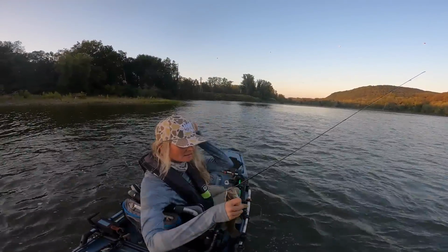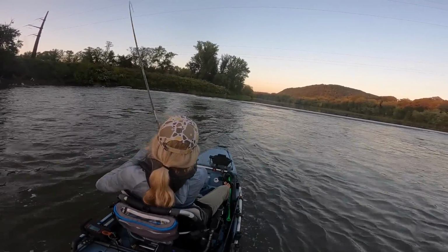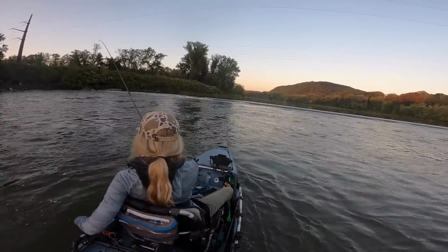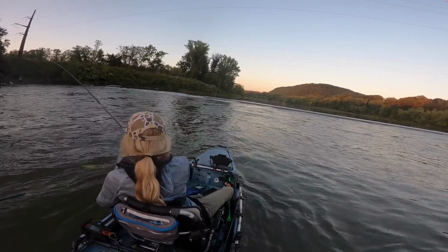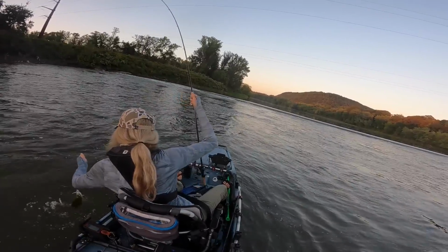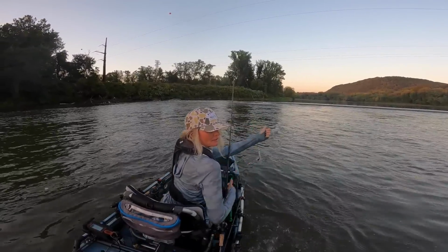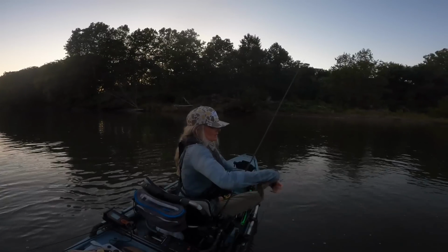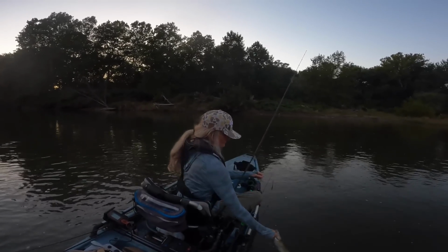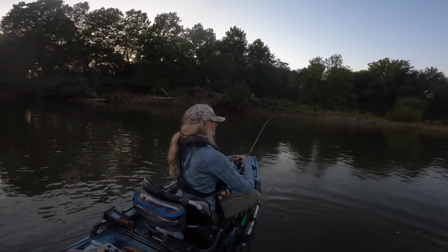Choke that bait. That one was on the little bladed jig. That might be a good fish to end it on, you guys. That was on a little bladed jig. That one fought pretty dang hard. Oh, what a cool river.